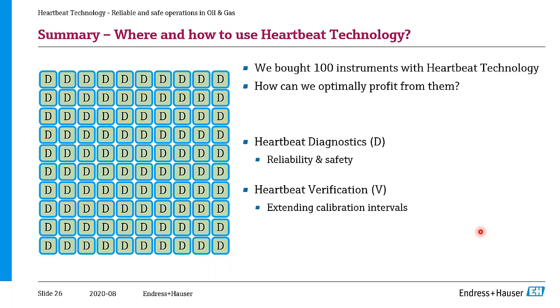When it comes to Heartbeat Verification, here I think that we should be a little bit more selective, because to do verification on each single measuring point would be overkill. Here we should be more selective and see when we do the verification effort, because even though it's just the push of a button and so on, it always will be a little bit of effort, and we should only do that effort really where it pays off. And I think that the values here can be actually quite big, because if we can prolong a proving interval or a calibration, then of course the payback is given directly. But here we have to identify these points.